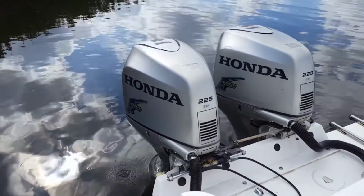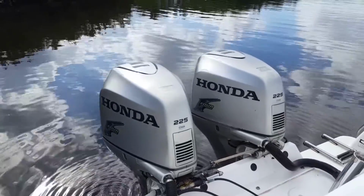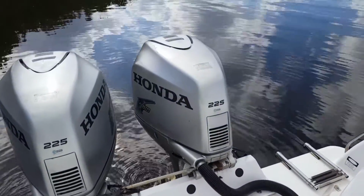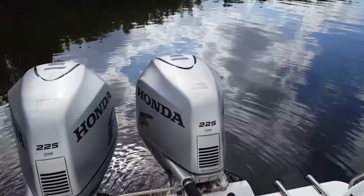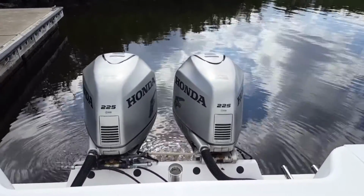Now what everybody wants to see, the sea trial. Let's fire up the Honda 225 4-strokes with only 650 hours on these engines. They are in pristine condition, and they start up on turnkey just like you're seeing. Recent water pumps, gear oil changes, engine oil changes, spark plug changes. They've been fully gone over by a mechanic, and they are turnkey and ready for their next proud owner.